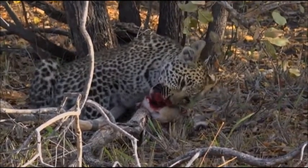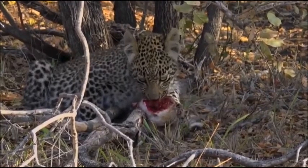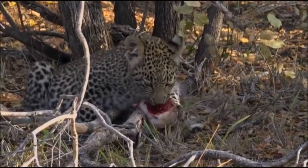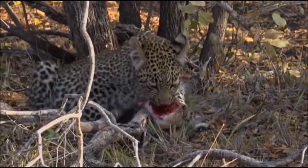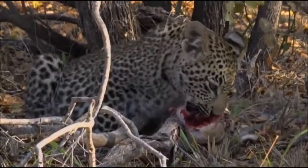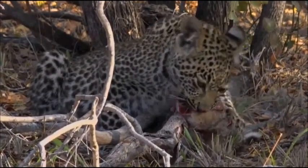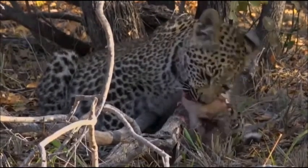So Brent is probably only about 150 feet from us. So definitely not my exceptional tracking skills that found the leopard. We did stop in this drainage line, and then we heard the crunch of bone, and then we knew.